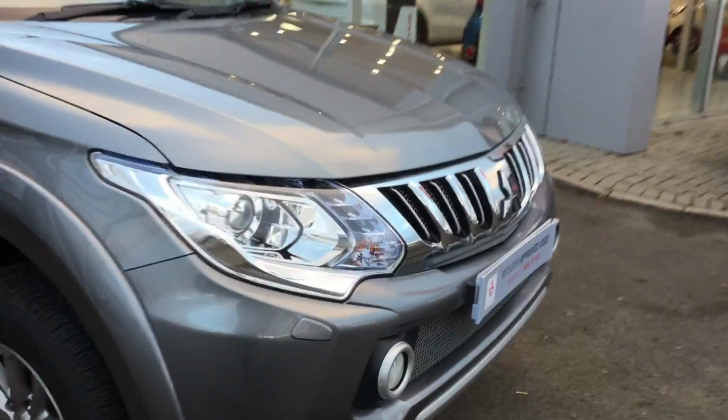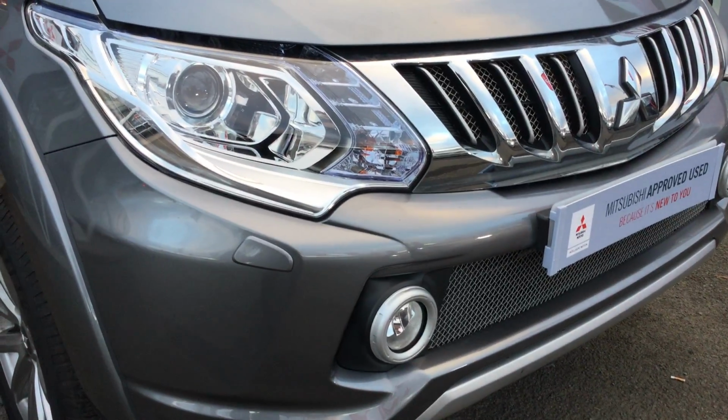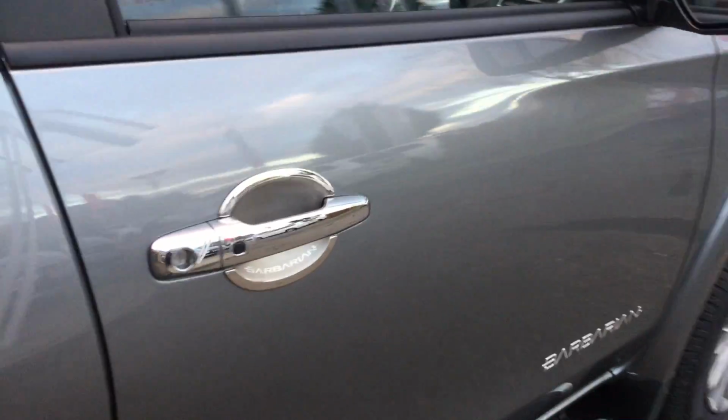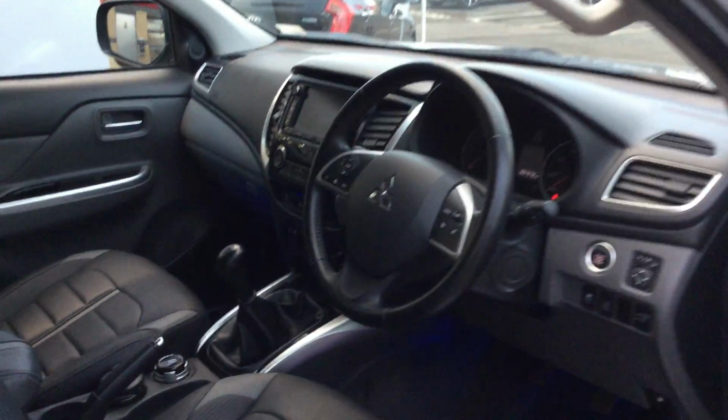At the very front, there are LED running lights, front fog lamps down below, and bi-xenon headlamps. Alloy wheels are standard on this model, along with electric folding mirrors and keyless entry. So if you have the keys in your pocket, push the button at the side there, and it will operate the central locking and allow access to the vehicle.